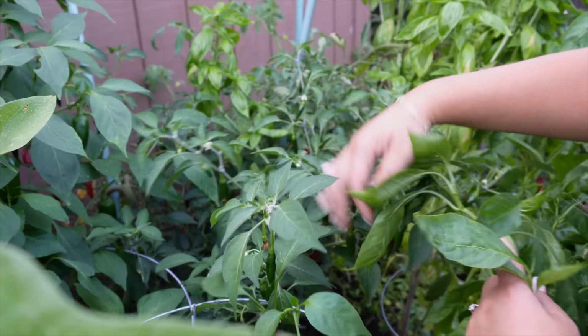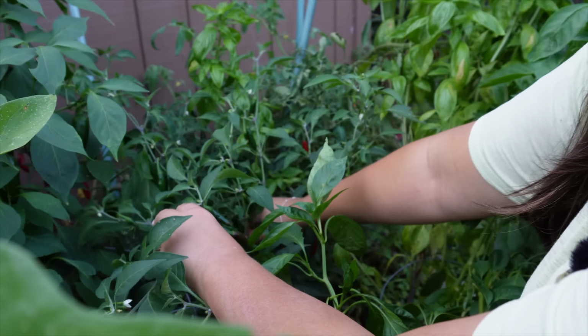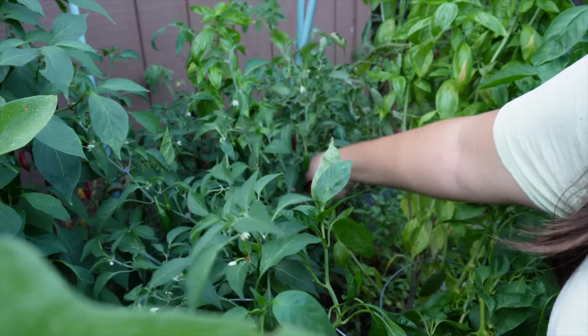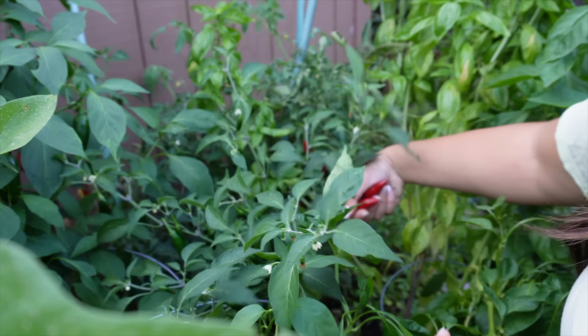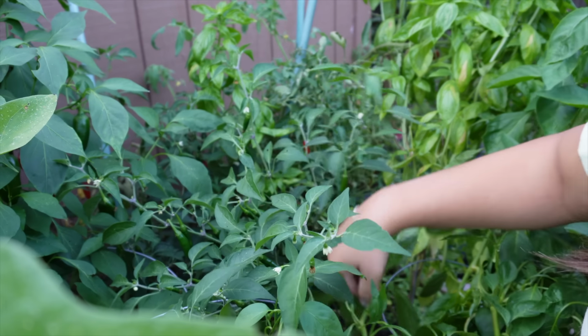There are lots of red serranos in here, so I'm gonna grab all of these. I'm only gonna grab the red ones. I'm gonna leave the green ones. I kind of want to make another hot sauce with the red ones.